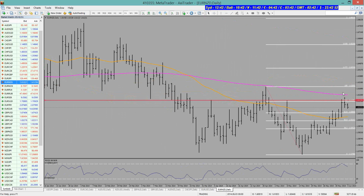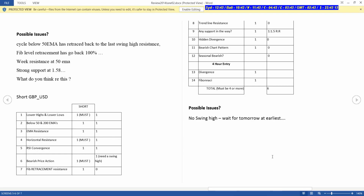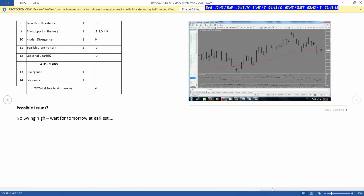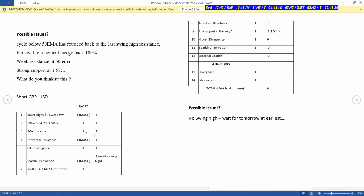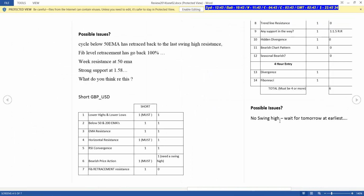I'll put something along there, which is what, 61.80. There's my horizontal two tops there. A bit of support there. So it was 2.5 highest in May. Yeah. Two point five percent return was the highest in May. I think it might have been 2.2. Right, so pound, I saw lower highs, no swing high, wait for tomorrow at earliest.